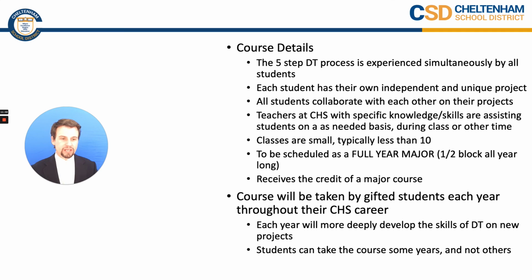Students, when necessary, can be partnered up with CHS content-specific teachers. So if a student is working on a project that is chemistry-based, they can work with their chemistry teacher as part of the specially designed instruction. Classes are small. Typically, we're looking at about 10 students or less. And it's going to be scheduled as a full year major. What that means is that it's half a block all year long. And the student will receive the credit of a major course at the end of the school year. The course will be taken by gifted students each year throughout their CHS career, meaning a student will be taking the same class in 9th, 10th, 11th, and 12th grade.